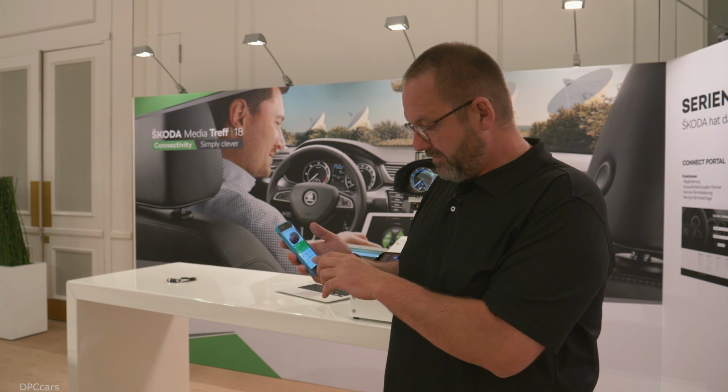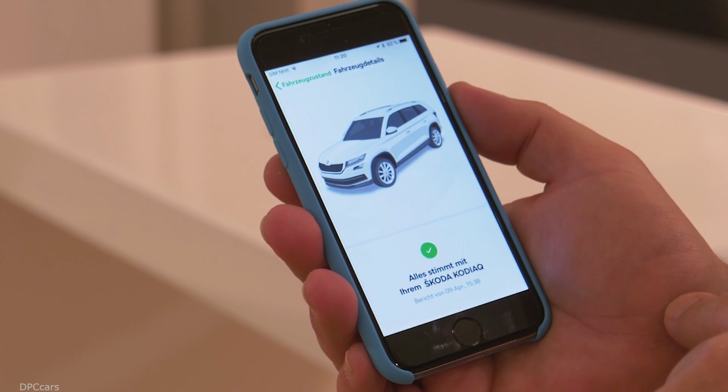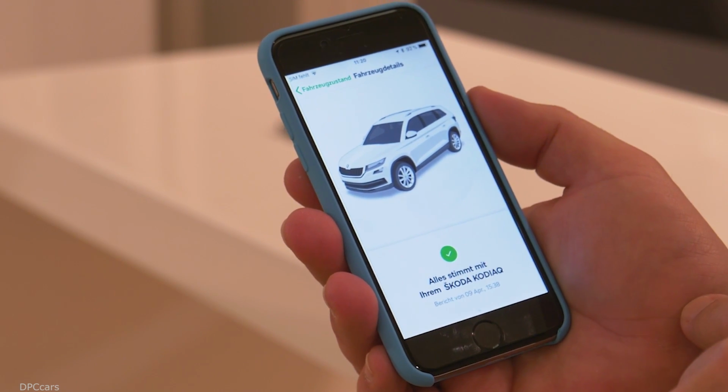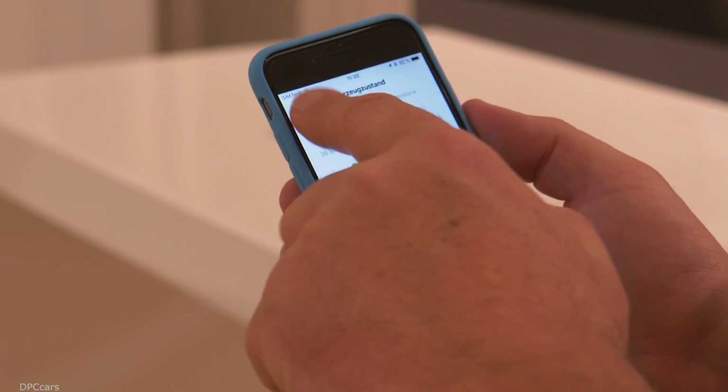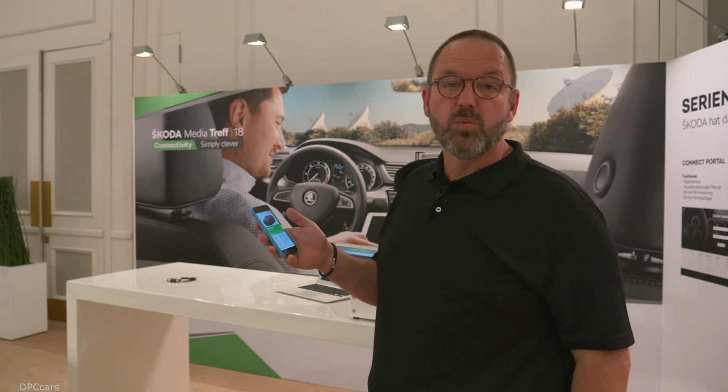On top of this, we do have the actual status of our car, which tells me everything about the different parts of my car and lets me know if something is not the way it should be. And of course, you can do a setup the way you want to have this system work for you.